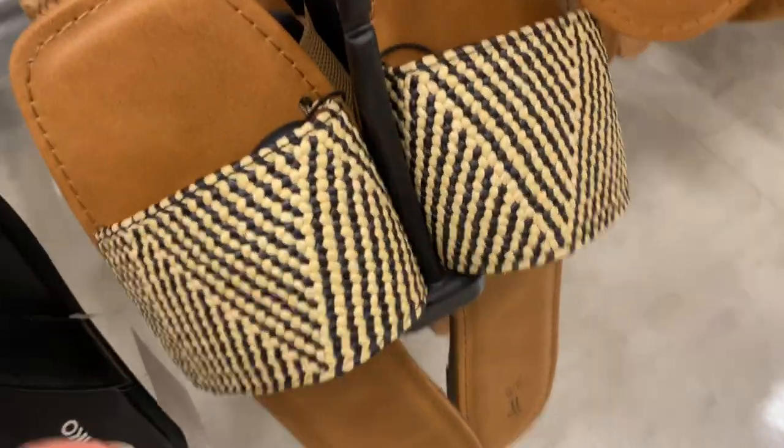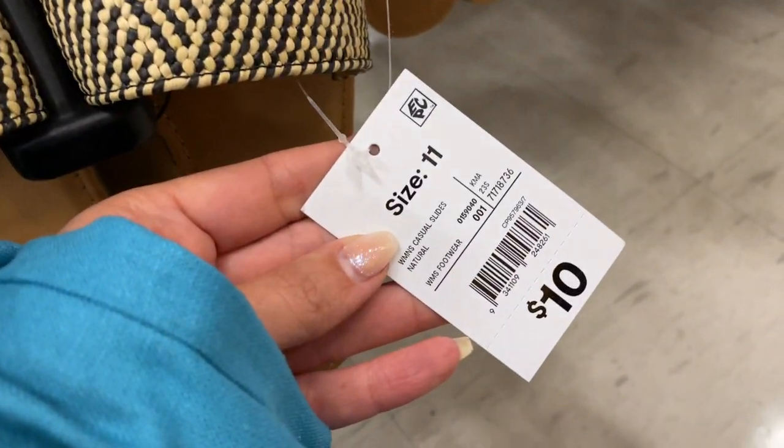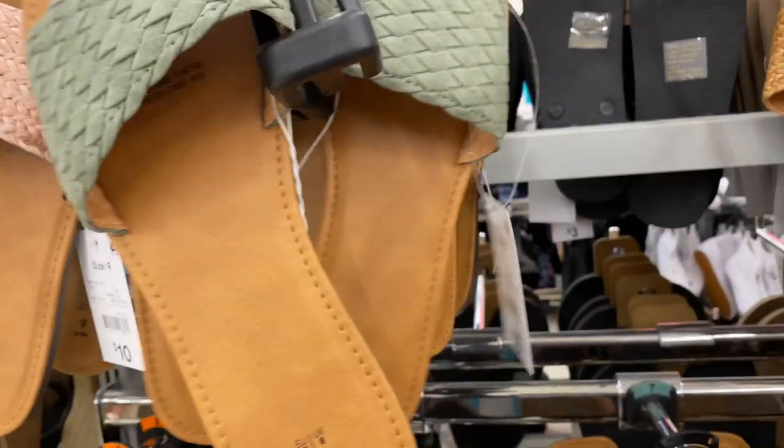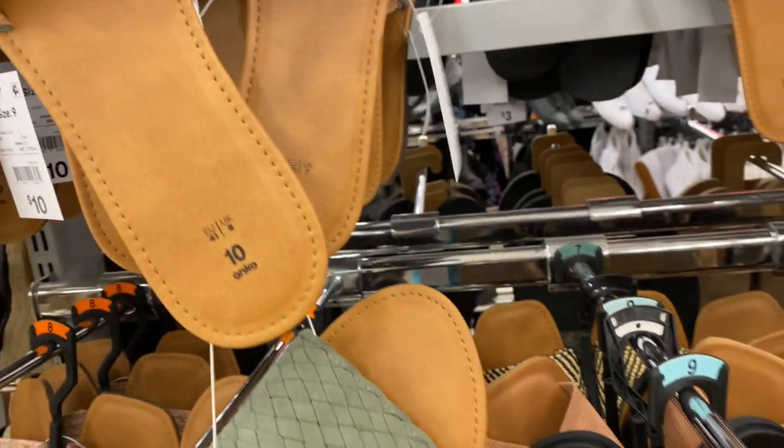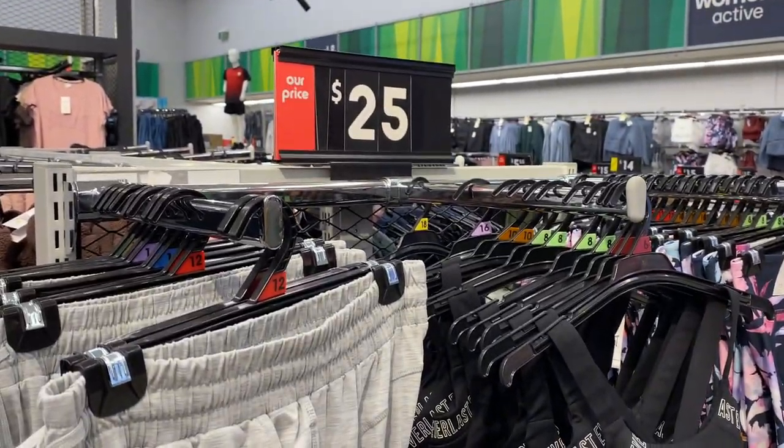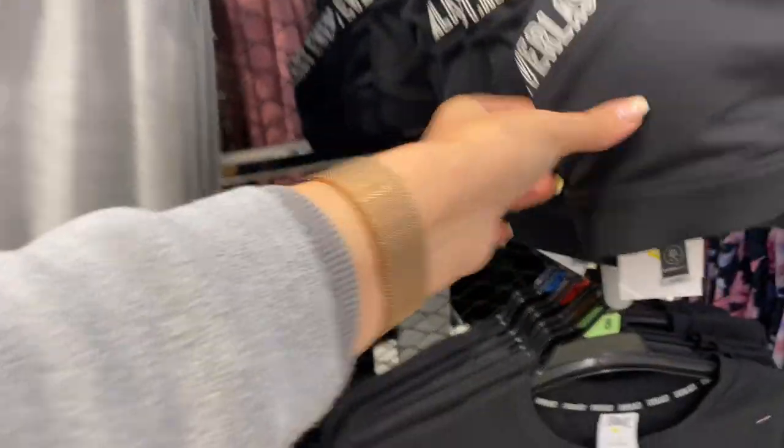They'll look so nice with all the new pieces that are coming into Kmart at the moment. These green slides are really lovely as well, and all around $10.